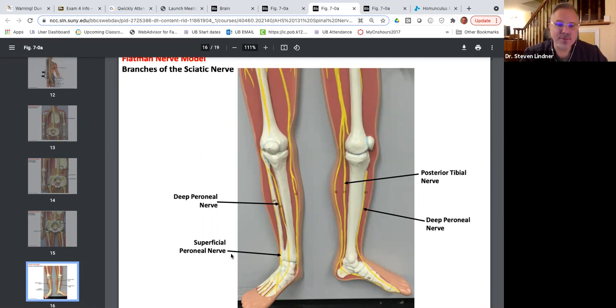The superficial peroneal nerve stays superficial, and it's really sensory. It does sensation to the outer leg and the outer foot. When you sit with your legs crossed, and sometimes your toes go numb, it's because you're compressing the superficial peroneal nerve right here, kind of like at the head of the fibula. You can compress part of that superficial peroneal nerve.